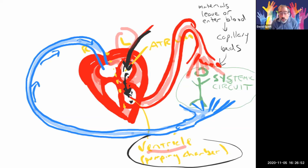So this is one circuit. This is a systemic circuit, sending blood out from the left ventricle to pretty much most of the body, and then bringing the blood back to the other side. Some terminology you need to know. Any vessel that is leaving the heart is going to be called an artery.